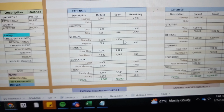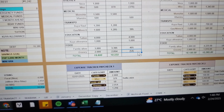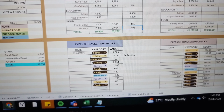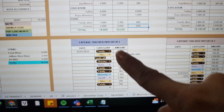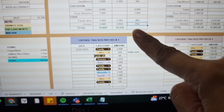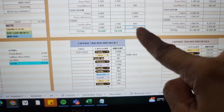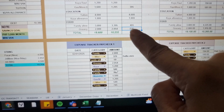Let's see. I overspent on the grocery by 50 pesos, because my grocery is 2,054 and my budget is 2,000, so I overspent 54. Now for my family allowance, compared to paycheck number 2, I have 405 left here.